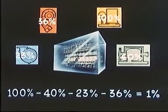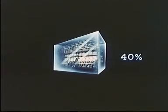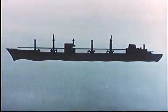It will be seen that the efficiency of the diesel engine is about 40%, which is more than can be attained with any other type of heat engine. The efficiency is a deciding factor in how far a ship is able to sail on a certain quantity of fuel.